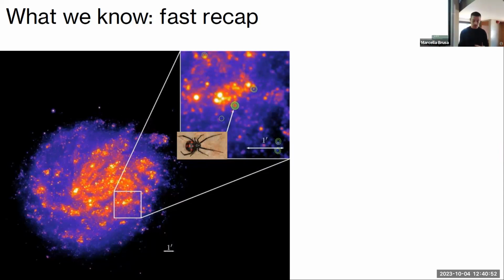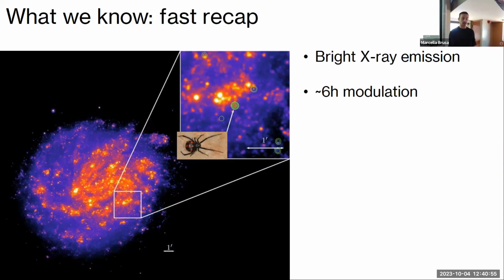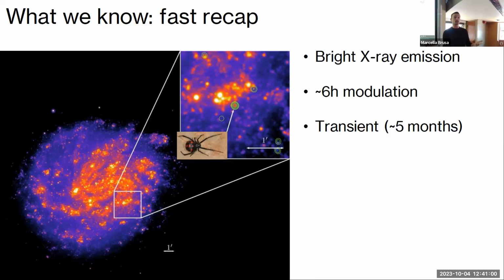This is about it for the things we know about this source. Let me just go quickly through it. So it has bright X-ray emission, a 6 hour modulation in the X-ray signal. It is a transient source, and we cannot exclude that it has a 5 month periodicity. 5 months is just derived by the distance between the two closest detections, and it cannot be excluded using the other upper limits we have.